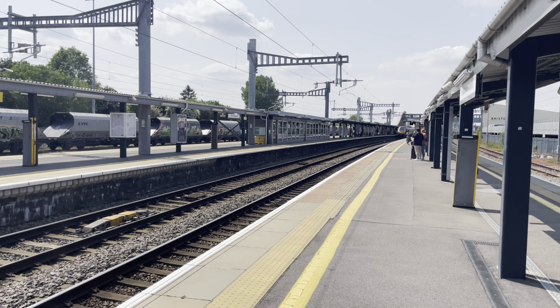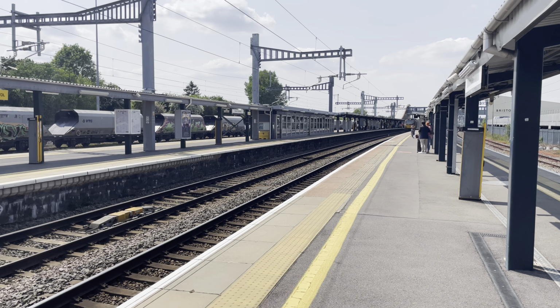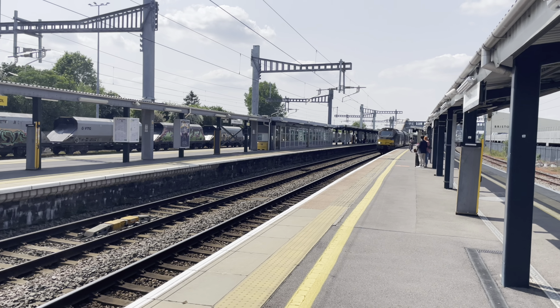Well, we're going to have a freight passing through. I'm not sure on the movement though, on the screen.